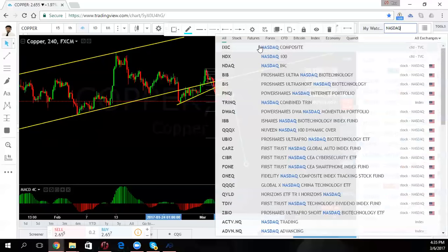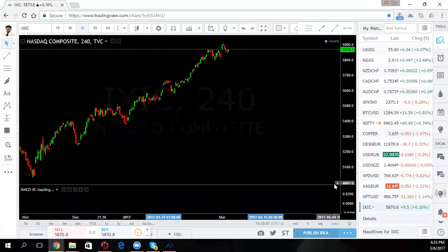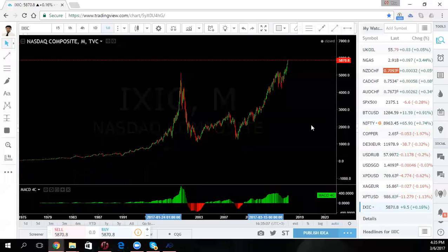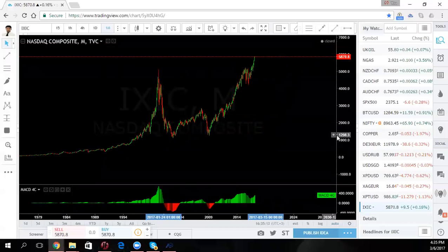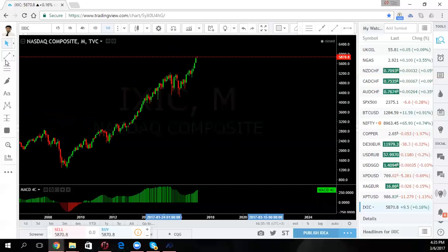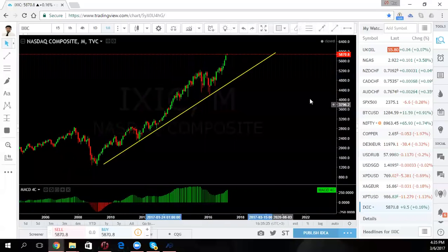NASDAQ composite. Let's go see what it is. This one. Let's look at this on the monthly. Never seen this before. Let's see. Okay, this is pretty much like the S&P 500. So I guess you'll be coming to an end very soon.